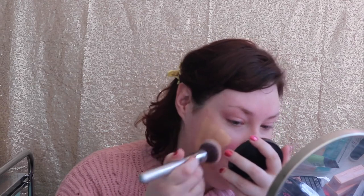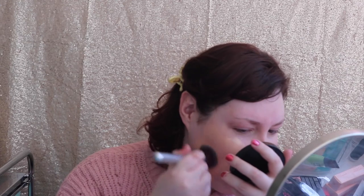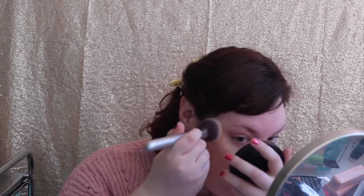I don't know if this is a good shade match for me, y'all. I feel like I look a little bit orangey. Okay, we're still going in with the first dip on the brush. So this half of my face has it, this half doesn't. It definitely did cover up a lot of the redness.